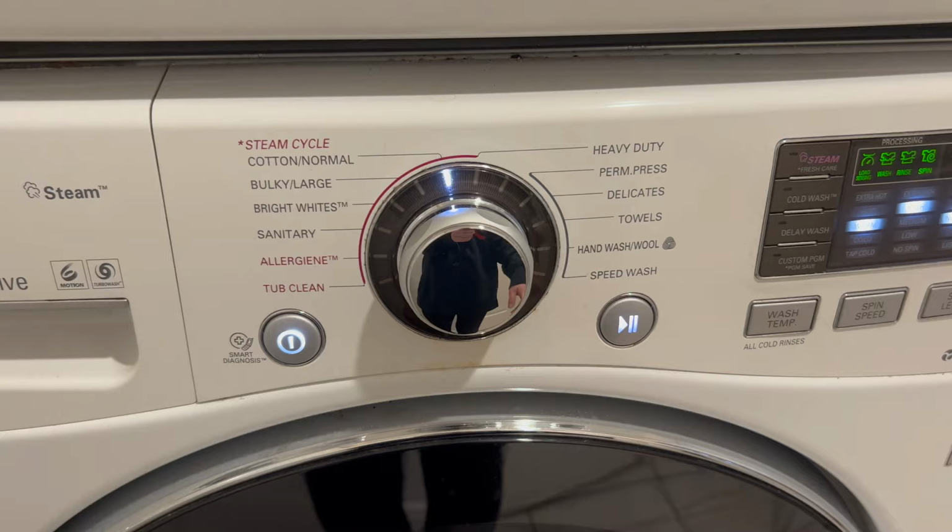So I just put it in a laundry machine and I'm washing Noah's clothes first, and then later I'm gonna wash my clothes and my man's clothes. But the laundry detergent I'm using is the one I showed you guys. It's from Arm & Hammer and it works really good.